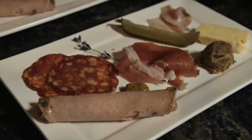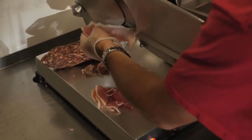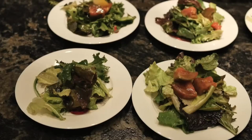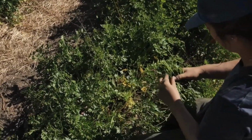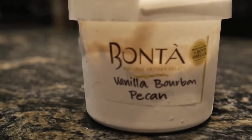Everything smells amazing. Run through the dinner again real quick. We are going to start with a charcuterie plate. We purchased all of that from Butcher Brian yesterday at Primal Cuts. Then we're going to have a lamb bolognese with pasta, and we got the ground lamb from Didi Ranch. We're also going to have a beautiful salad where I got all the greens and the tomatoes from Sara Lee at Rainshadow Organics. And then our dessert is going to be some wonderful Bonta gelato.